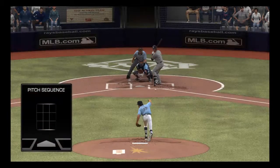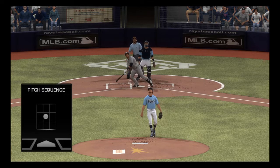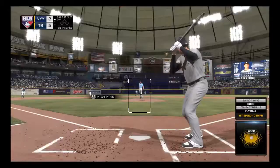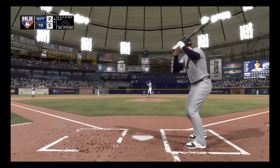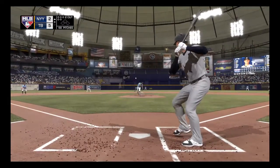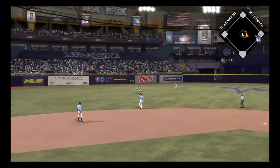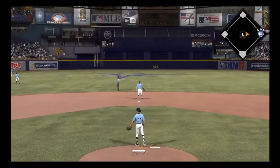When that pitch was grooved right down Main Street, he couldn't believe it. He started salivating when he saw it, but stayed back enough to put a great swing on it. Now action in the bullpen as their closer starts to get loose out there. The left-handed power bat of Greg Bird digs in now. Looped out towards short. A leap, but he can't bring it down. Base hit.